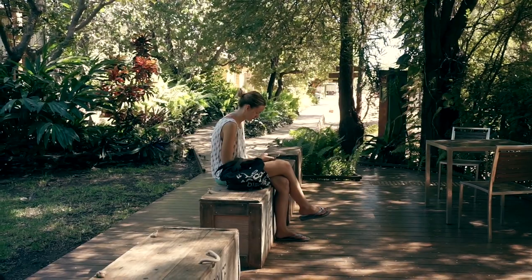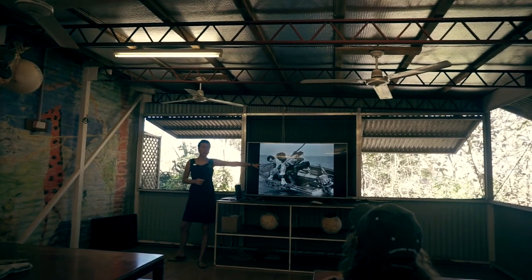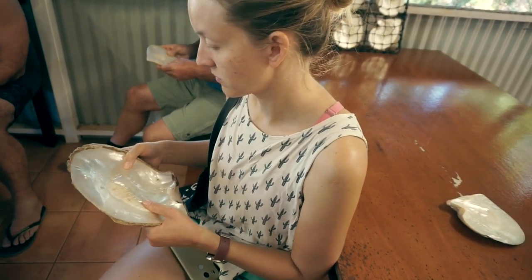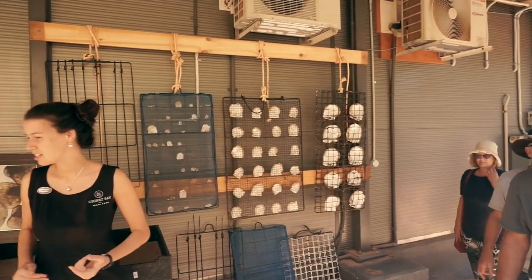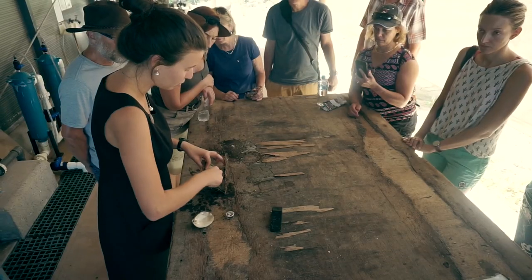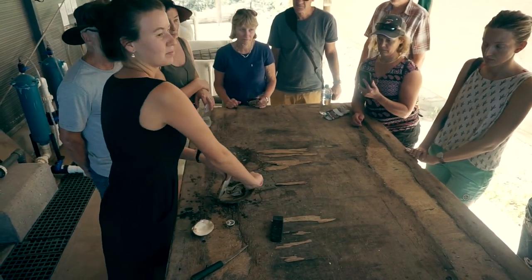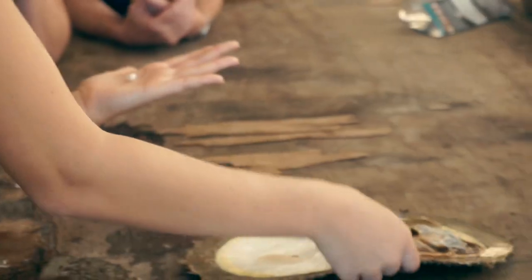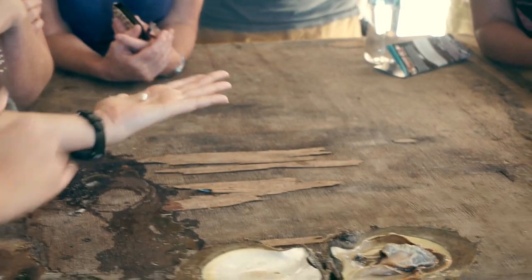From Broome, we drove up to Cape Leveque, where we visited the Cygnet Bay Pearl Farm. Here, we learned about the history of the Australian pearl and how they farm the pearls. We also saw how you can find a pearl in a shell and then how those pearls are rated in different systems to then be resold to jewelry makers or be put in jewelry.